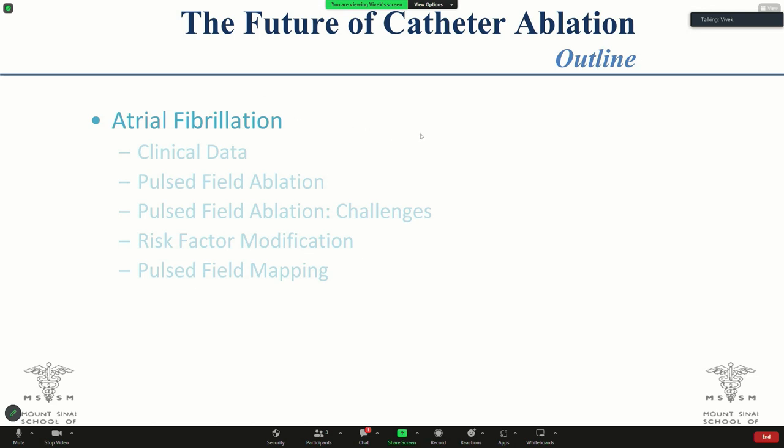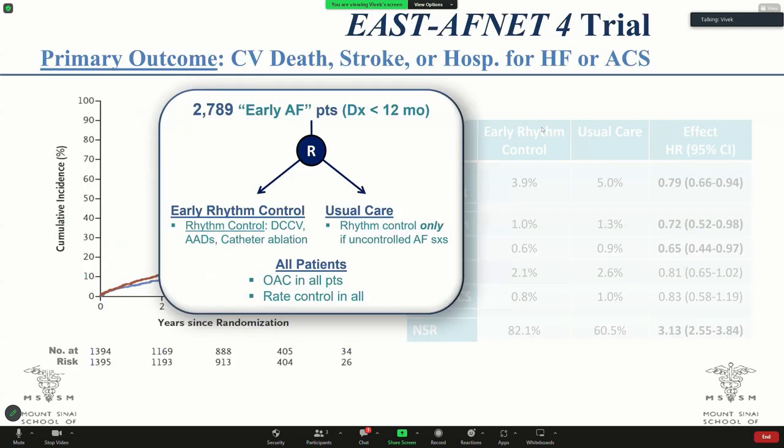So with that, let me start talking about AFib. I want to cover these subjects. The clinical data, it's important to understand where the field is going. I'm going to talk a little bit about pulse field ablation, since I do think that's the future for AF ablation. A little bit of risk factor modification, and then this concept of pulse field mapping. So let's start with the clinical data.